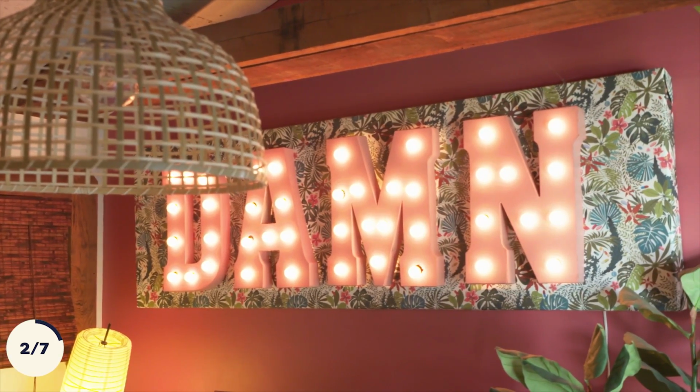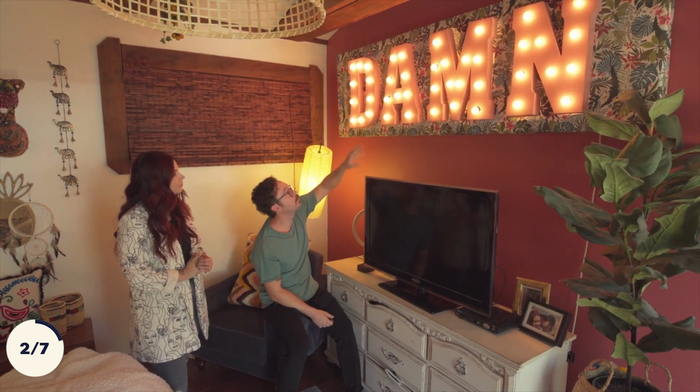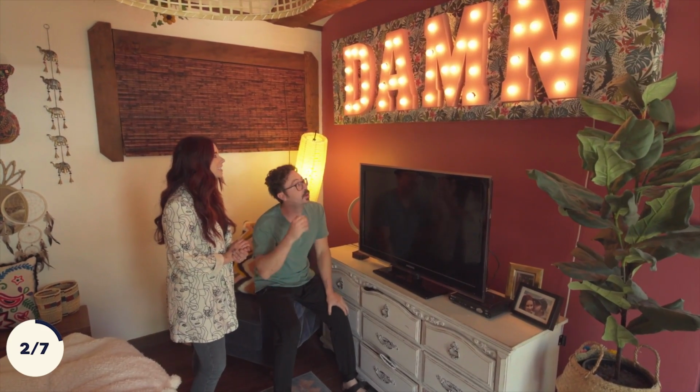I got some cool metal signs and I drilled the holes myself, and you could see it's very DIY. But we've had it for, I think he made it when we moved in. So we've had this for 6 or 7 years. Every day I'm waiting for the bulbs to explode. No, but it's perfect. It's holding strong.